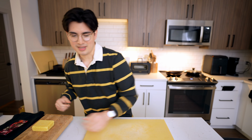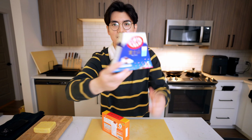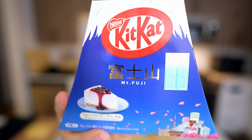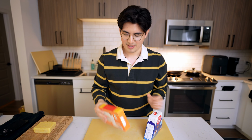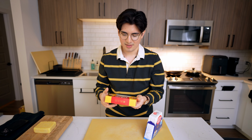First, I'm going to make a cheesecake. I was able to find these 2 flavors of cheesecake KitKats, the blueberry and a strawberry. Definitely going to use the strawberry one. I looked up a lot of recipes online and I just put together a short list of steps and ingredients. I'm not gonna use any measurements. I'm just going to go off how I feel. And I've never made a cheesecake before, so this is gonna go very well.